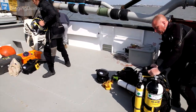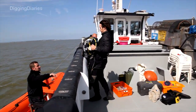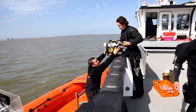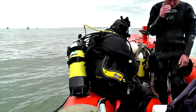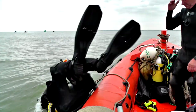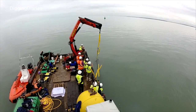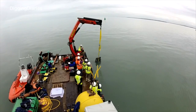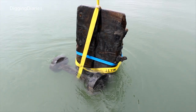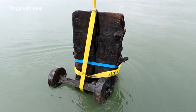An archaeological rescue mission has been undertaken this summer in the Thames Estuary. A mission to save the remains of the 350-year-old wreck of the London. The diving team have just pulled up something extraordinarily rare from what's left of the ship. A perfectly preserved 17th century gun carriage.